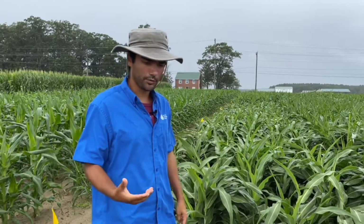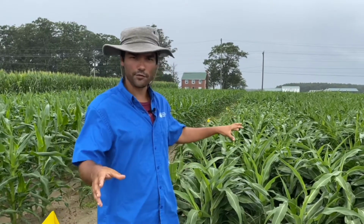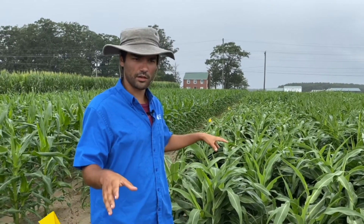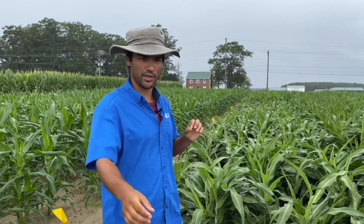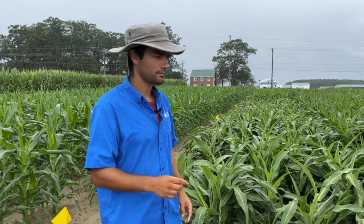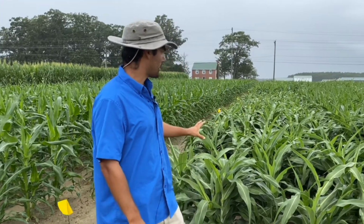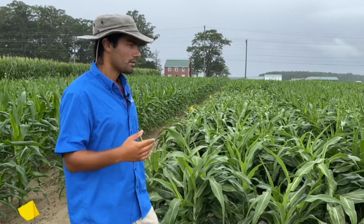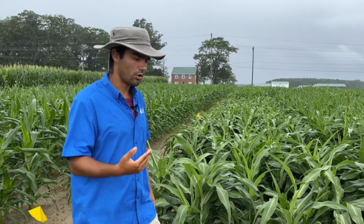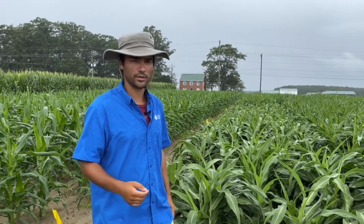So we've got a couple of thresholds. In the flowering to soft dough stage, it's 30% of plants infested with areas of honeydew, some hot spots in the field. Or another threshold is around 40 to 100 aphids per leaf. So that's how we monitor for sorghum. Bottom line is, this is no longer quite the plant and forget crop that it once was, especially with the aphids coming in.